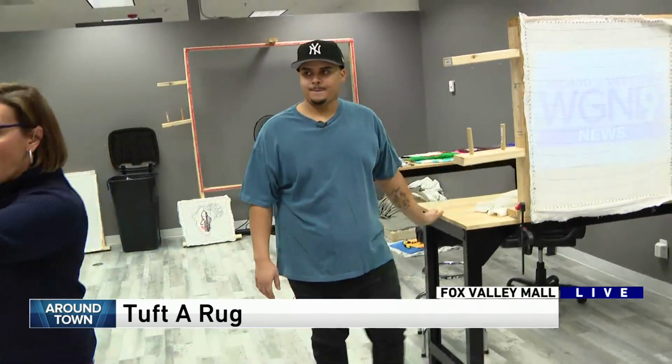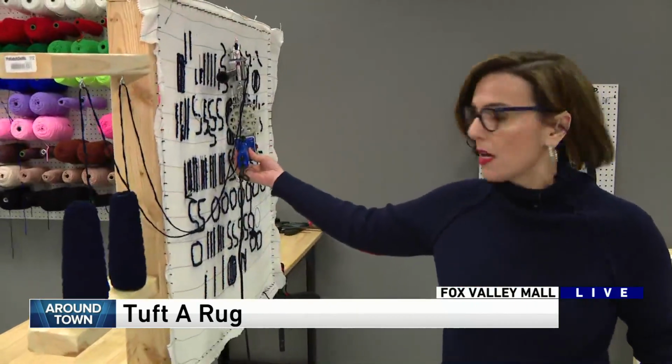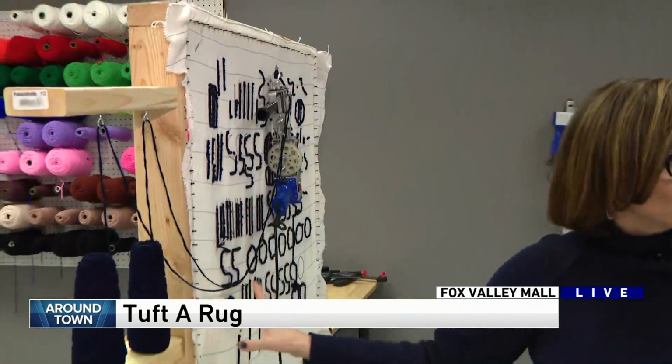But you help people out maneuvering and managing this equipment, right? Yep. So what is this called? It's called a cut pile machine. Okay. And then you teach people how to do this. Yep. And then we move over here and they start doing it.